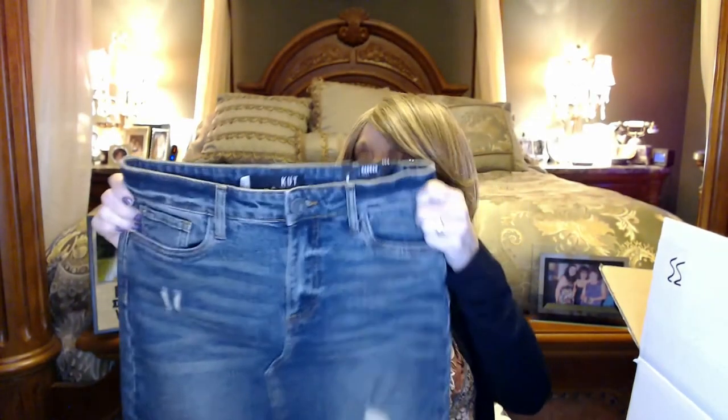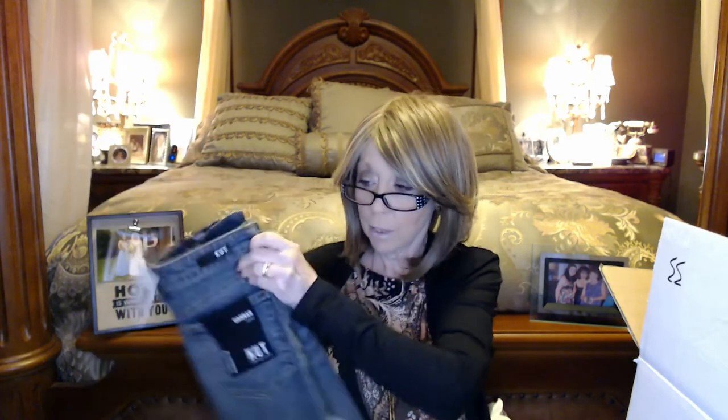So we will check these out. These are from Cut From The Cloth. Not a lot of stretch, but a little bit. And these are $64.99. So excited to try that on. I haven't had a denim skirt that fits in years.